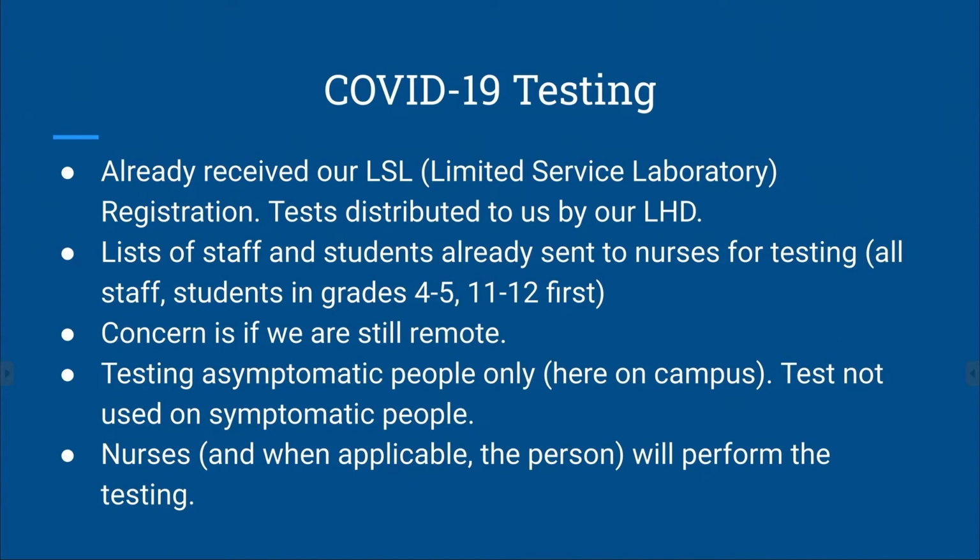I want to just clarify that when we test, this test is for asymptomatic people only, so you're testing people here on campus, which you hope are healthy. This test is not to be used for symptomatic people. We did have some questions regarding if my child was at school and didn't feel well, can they go down to the nurse and get tested? The answer is no. This is not the test to do that.